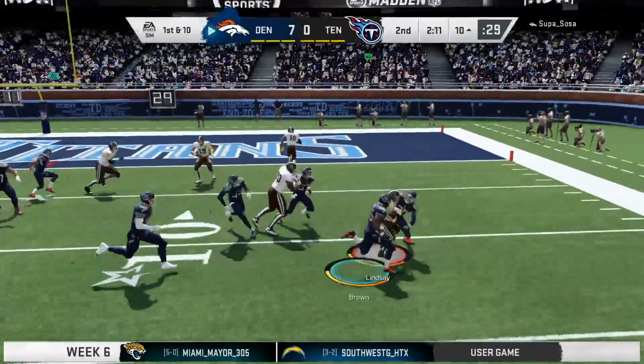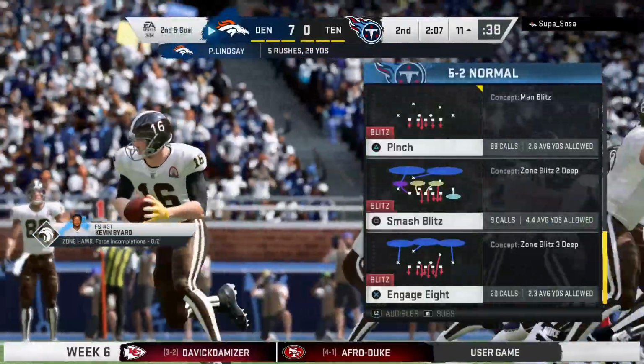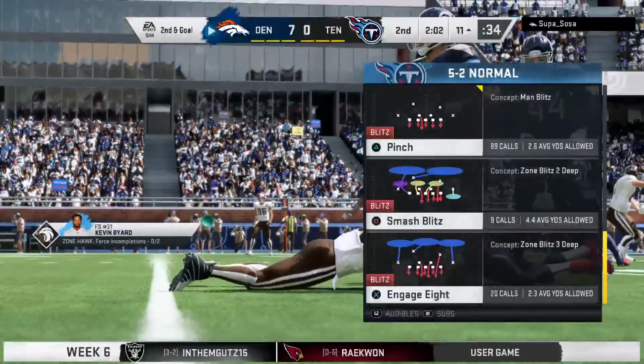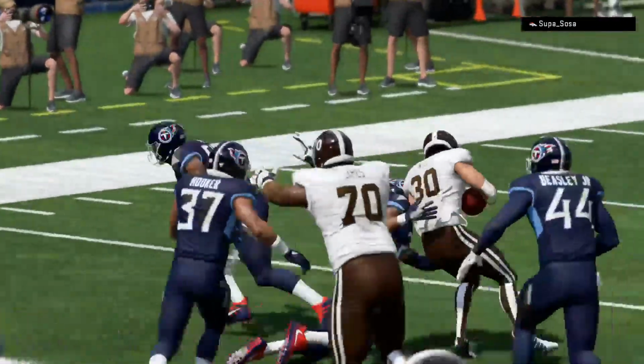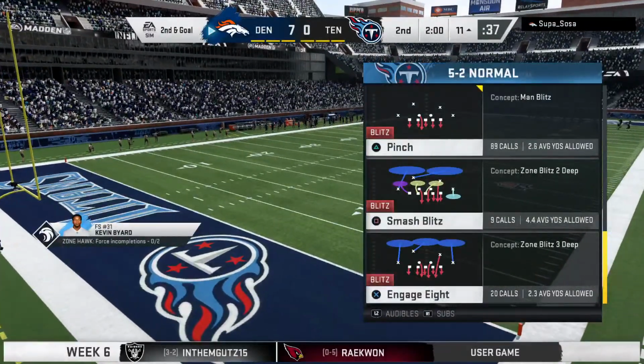A give, running right, Lindsey. And this play doesn't go anywhere. Backwards, losing yardage to the 11. It's a loss of a yard there, and it's second down. Brings up second and goal at the 11. 2 minutes on the clock, second quarter, 7-0 ball game.